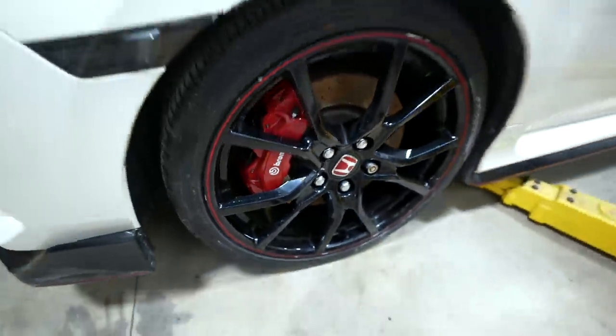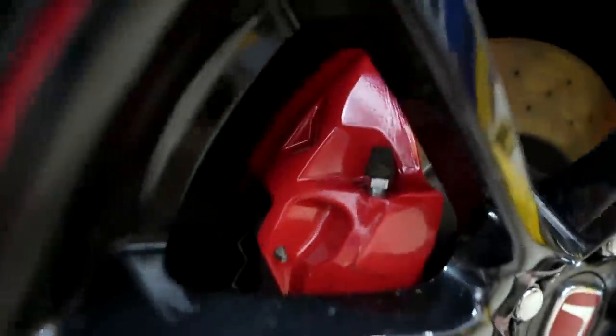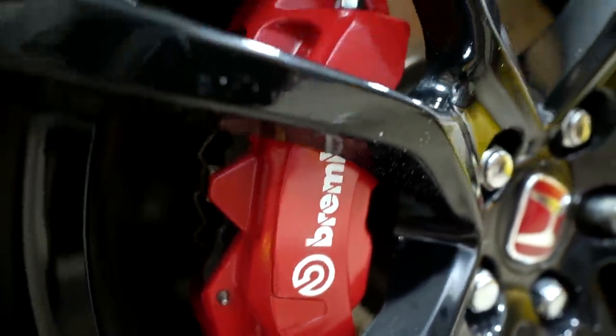Calipers on and bled, and let's be real, not a single person other than me and you guys watching this video would ever know that thing looked destroyed before. Looks brand new again. The Very Red color from Prismatic Powders is what I used. It's a very close match. I would say it's maybe 5 to 8% darker than the original Brembo color.